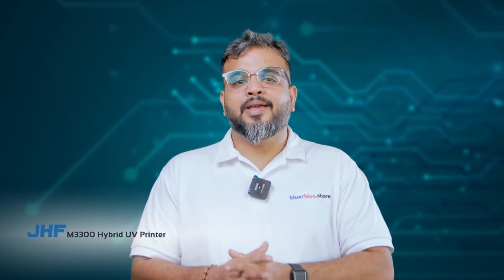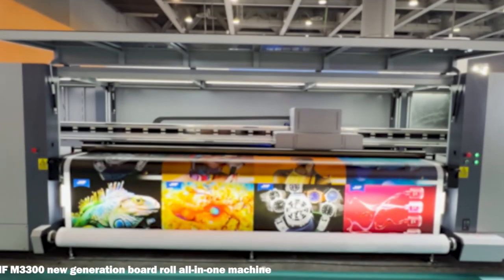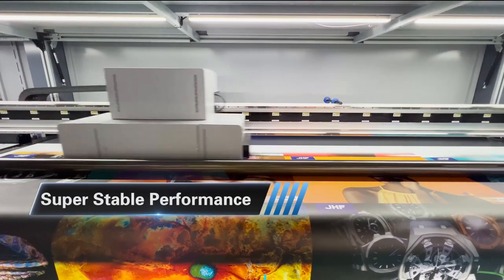The last product I would like to introduce in the session is the new generation UV inkjet hybrid printer from JHF, M3300. The best thing about M3300 is that it is capable of printing on both soft and rigid materials. It can print flexible materials such as advertising fabrics and reflective films, and rigid materials like glass, wood, ceramic tiles, polycarbonate, metal plates, acrylic and PVC boards.